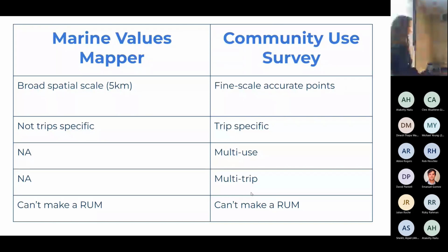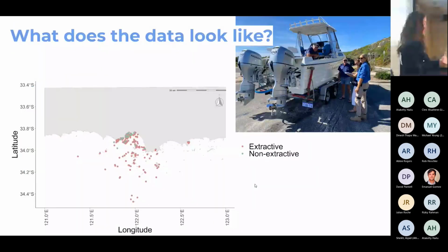So we can make a run with the community survey with the data we collect. And so the raw data looks like this when we do the community use survey. We get a map, we can look at extractive and non-extractive data of people's uses, and each point is a spatial location, someone's done an activity. This is already pretty useful. We can already get a lot more fine-scale spatial data.